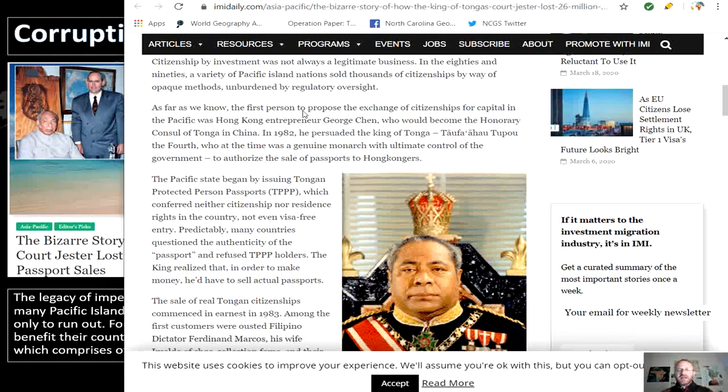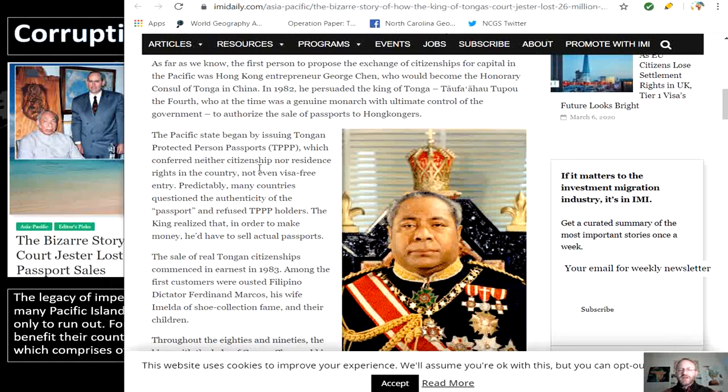In the 80s and 90s, a variety of Pacific Island nations sold thousands of citizenships by way of opaque methods unburdened by regulatory oversight. As far as we know, the first person to propose exchange of citizenships for capital in the Pacific was Hong Kong entrepreneur George Chen, who had become the honorary consul of Tonga in China. In 1982, he persuaded the king of Tonga, Taufa'ahau Tupou IV, who at the time was a genuine monarch with ultimate control over the government, to authorize the sale of passports to Hong Kongers.